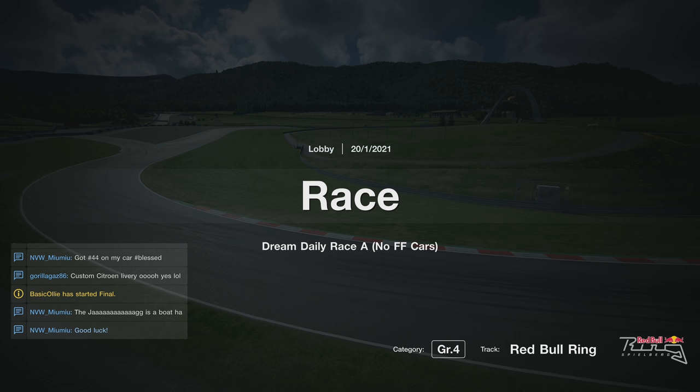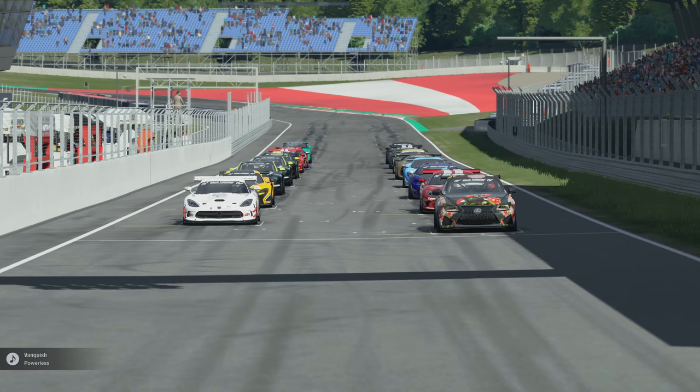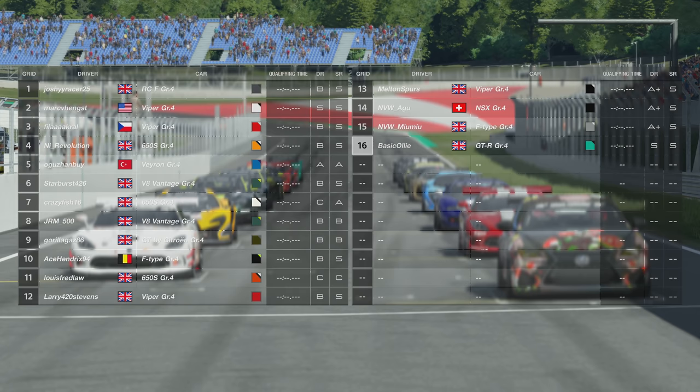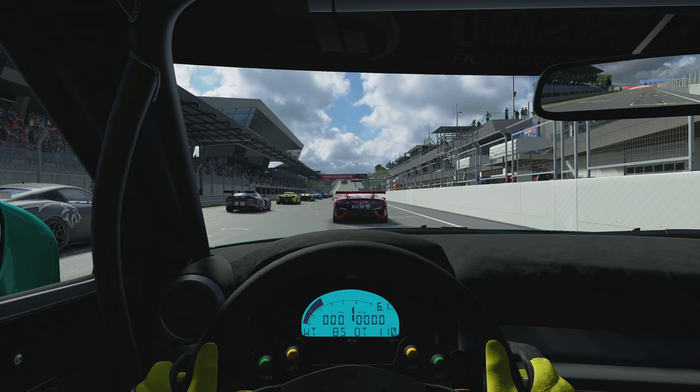So, with this week's daily races, they're absolutely atrocious in my opinion. So I thought I'd come up with an idea of what would actually be my dream set of daily races. What I'm going to show you today is what I think are the best daily races possible, and I'm going to break them down for you for every single daily race that I do.